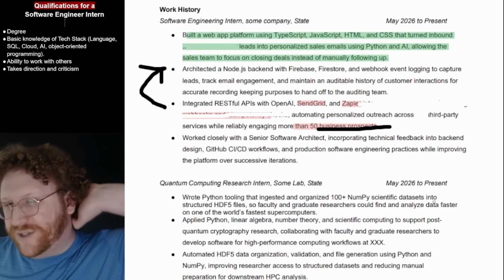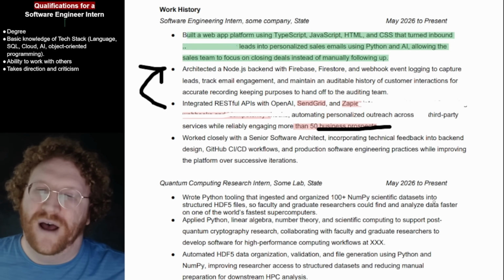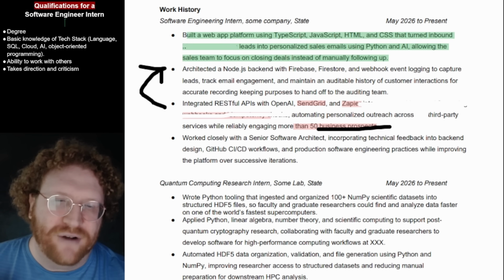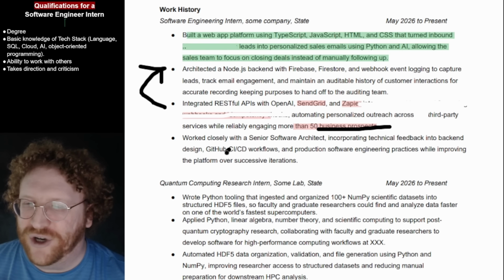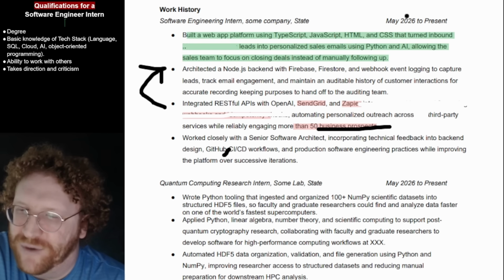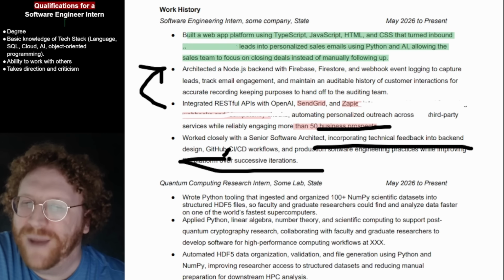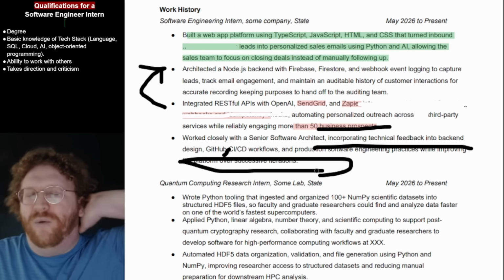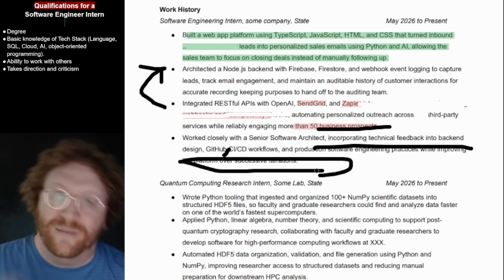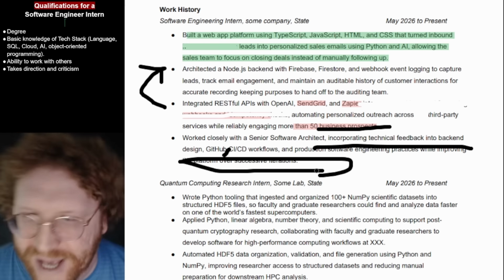And then work closely with a senior software architect, incorporating technical feedback into backend design. Good. GitHub CI/CD. Stop saying GitHub CI/CD. I don't care if that's real. I need you to put GitHub, CI/CD workflows. In production software practice, we're improving the platform. This is not a good reason. What do you mean improving the platform? How did you improve the platform? What did you do to improve the platform? What was the point of improving the platform? Right? That's the problem I have with that.